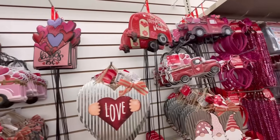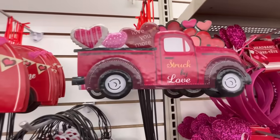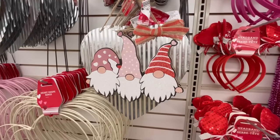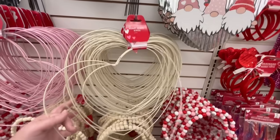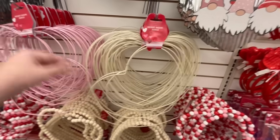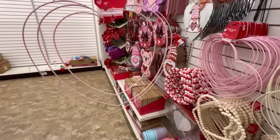They do have their Christmas 50% off. I think everywhere has 50% off except Burlington. I don't know what's going on with that. I did do a sneak peek into Home Goods and TJ Maxx, and they are 50% off. I can verify that. And they actually have quite a bit left, but it's mostly like the food stuff.